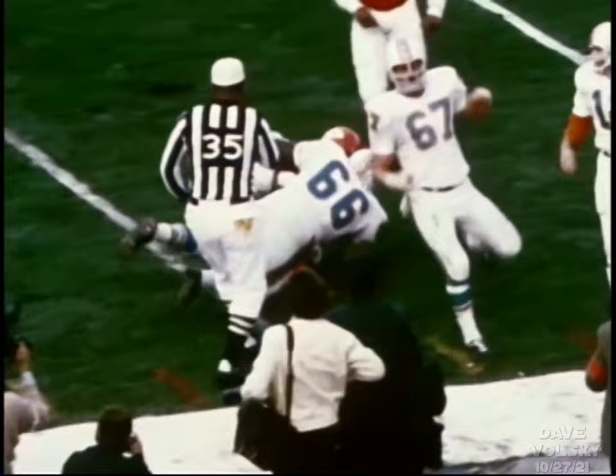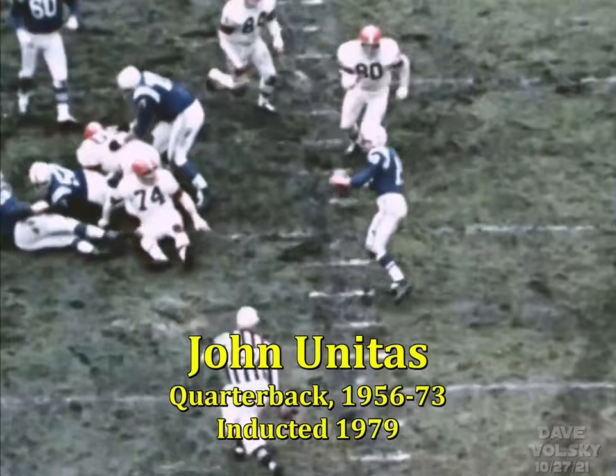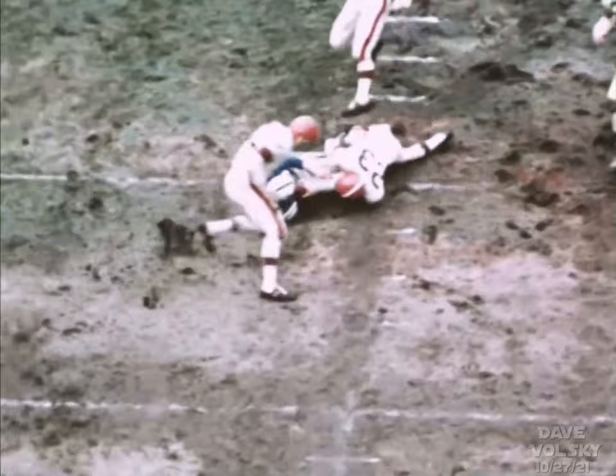Jerry Hill and Lenny Moore, the setbacks. Unitas back to pass. Looking now. Going to run with the ball across the 40 to the 35, the 30 to the 25, and is knocked down hard at the 25-yard line.